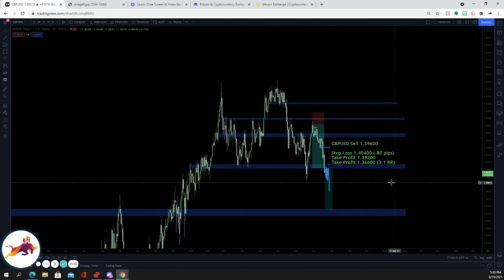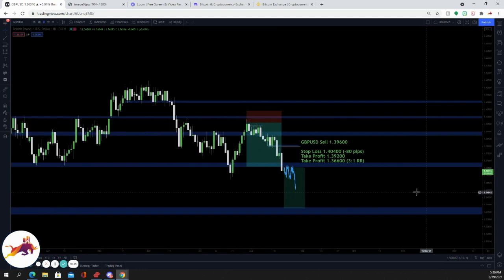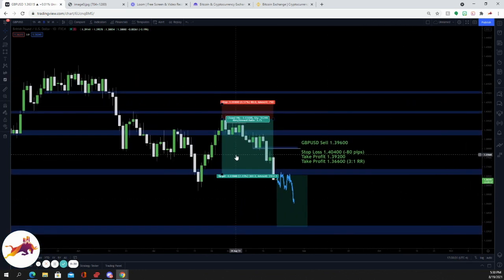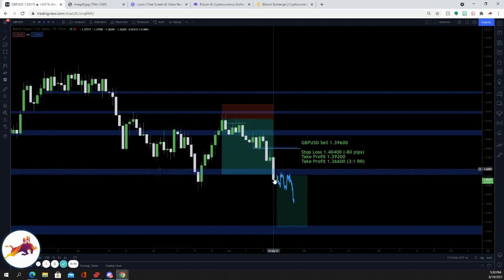So yeah, great trade out of the rapid signals. Turned out to be pretty good. Right, 3.7 to 1 risk to reward, risk 80 to get 300, and then some.